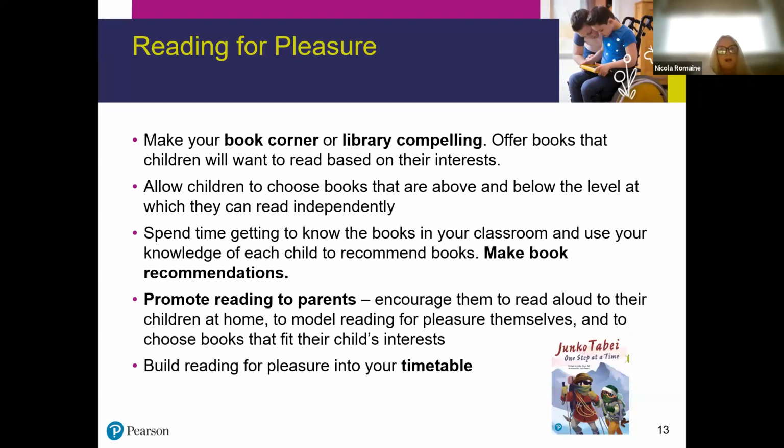Making your book corner or library compelling, offering books that they really want to read based on their interests. Allowing children to choose books that are above and below the level at which they can read independently. Spending time as a teacher getting to know the books in your classroom, getting to know them with the children, and using your own knowledge of each child to recommend books that might really hook and interest them. And of course, promoting reading to parents.